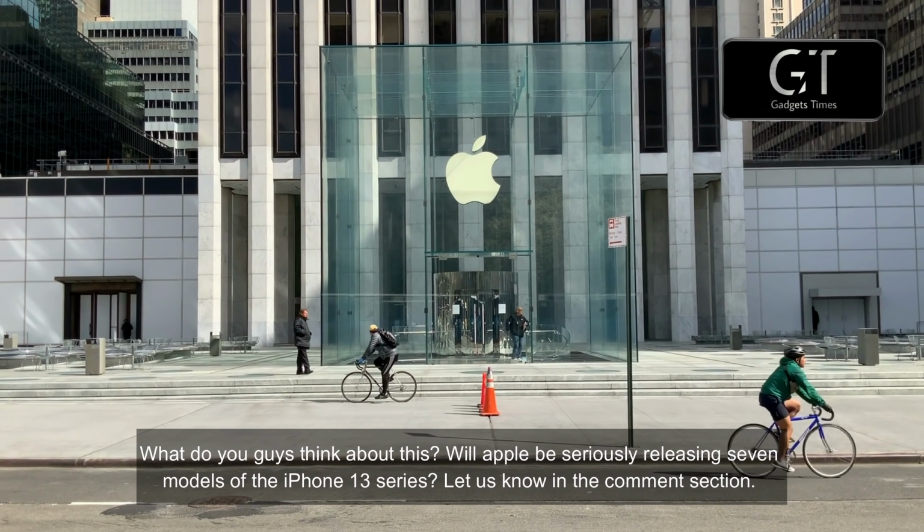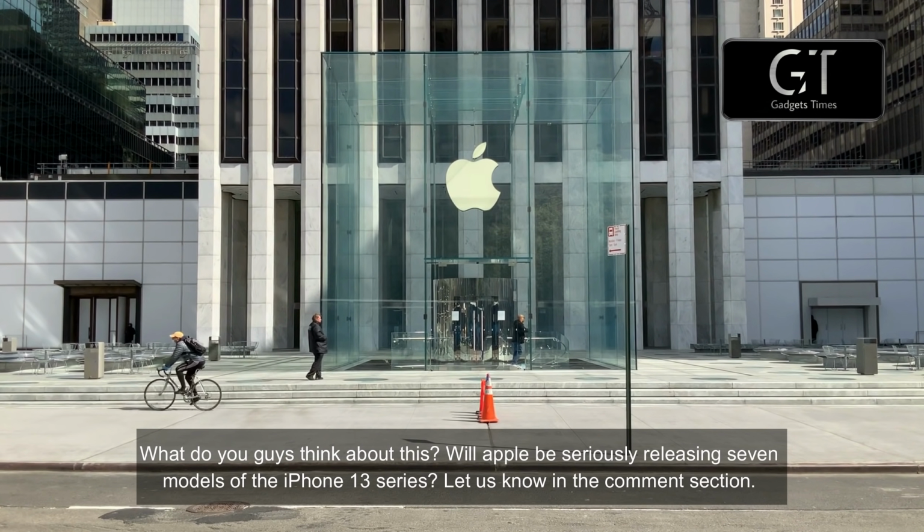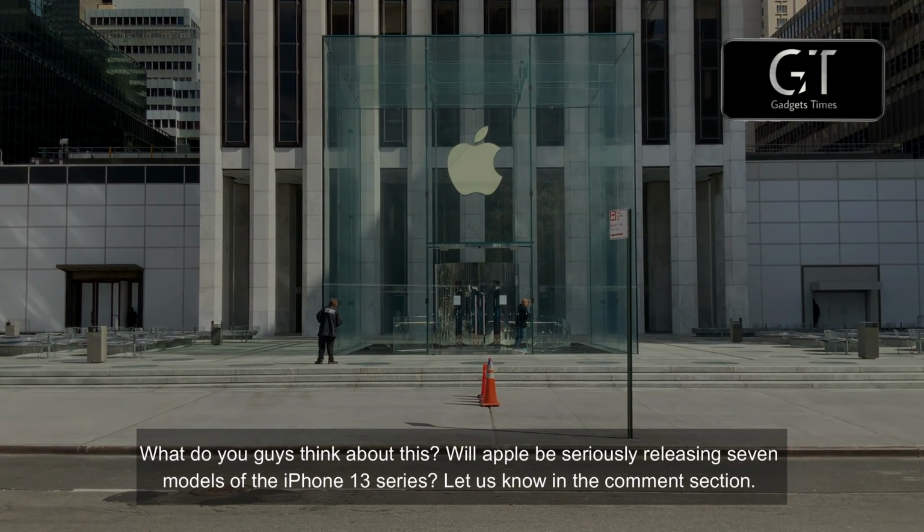What do you guys think about this? Will Apple be seriously releasing 7 models of the iPhone 13 series?